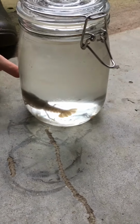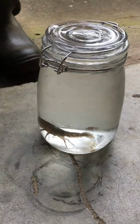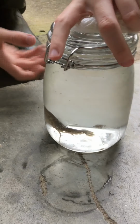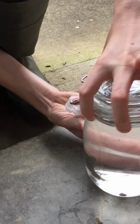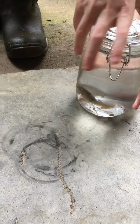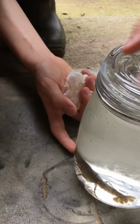He has little antennas that help him sense movements in the water, so he can detect if something's coming close to him, because his eyes are very tiny, so that does not help much for looking in water. You can also see he has multiple little feet. These look like pinchers, but these are the two main pinchers that he uses to fight with. And then he has a little pink thing on his arm.